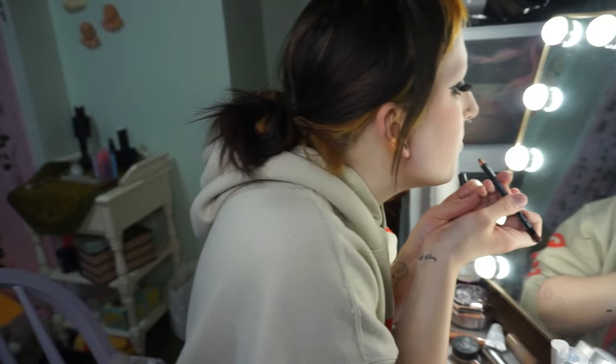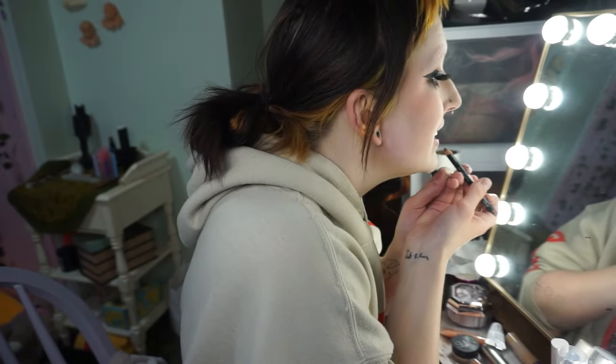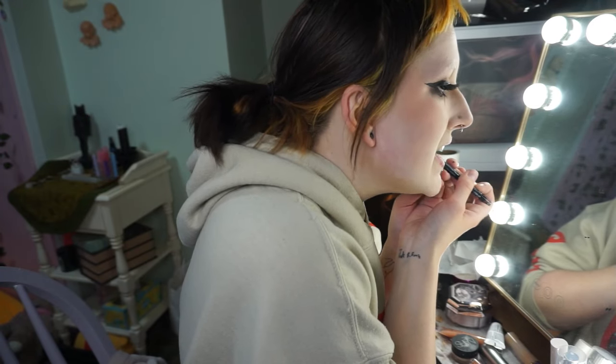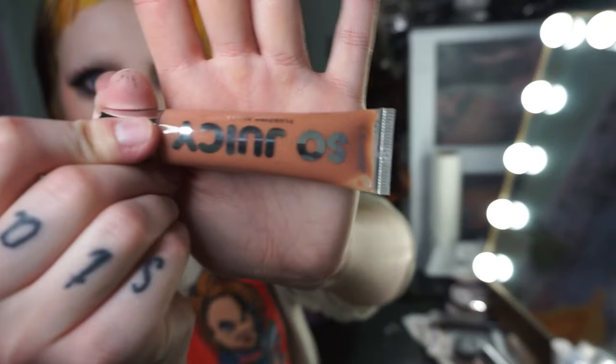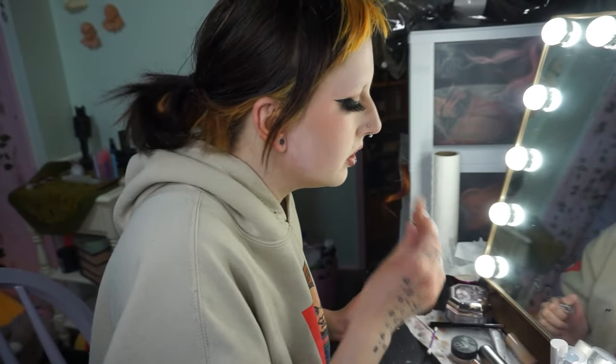And then here's some lip liner. I usually just use a lip liner and then a lip gloss. So I overline my lips, do the crazy thing, you know. And then I am using, I think, a ColourPop. Yeah, ColourPop So Juicy. This is a really nice lip gloss. I like it a lot.